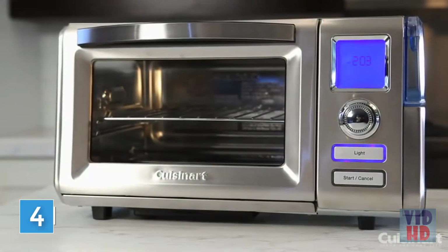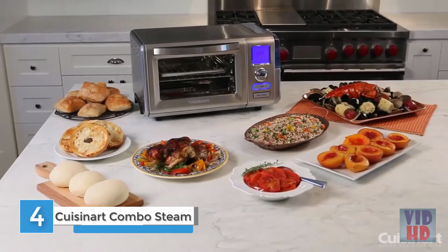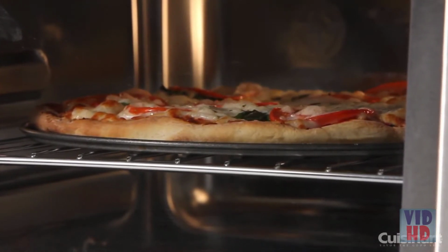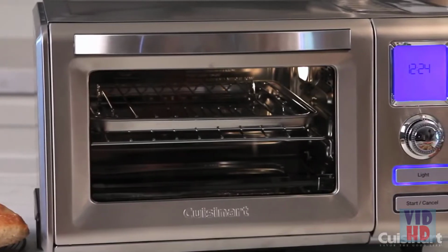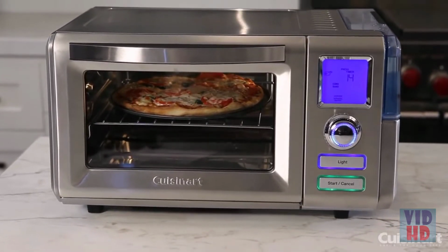Meet the most advanced countertop oven on the market today, the Cuisinart Combo Convection Steam Oven. Now, the power of a professional-grade steam oven can fit on your own counter, allowing you to cook like never before. The Cuisinart Combo Convection Steam Oven combines all of the traditional features of a countertop toaster oven broiler with the powerful combination of steam and convection baking.